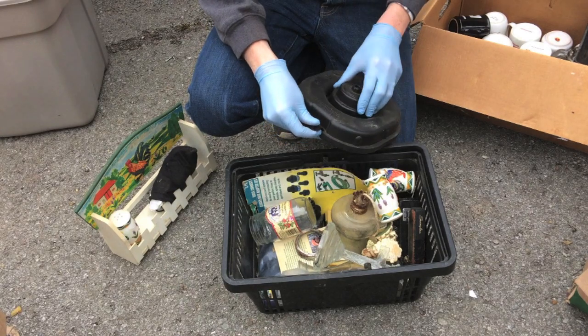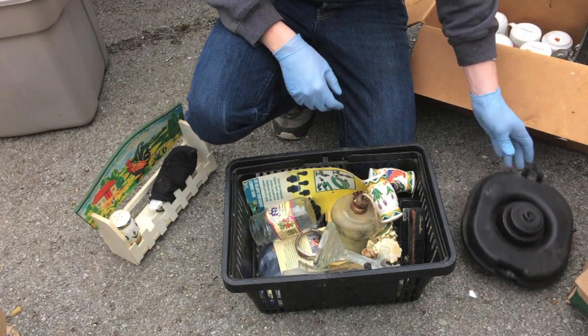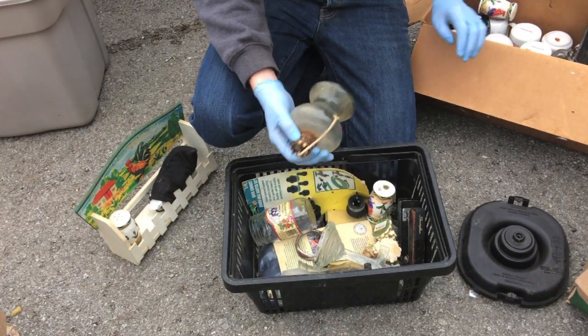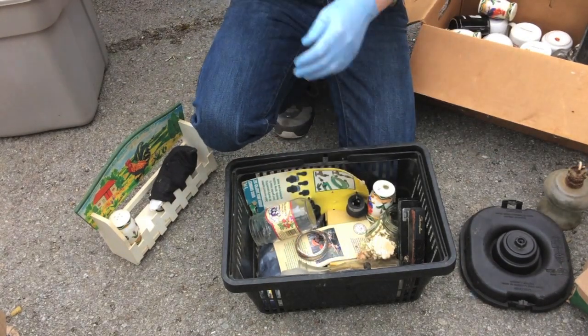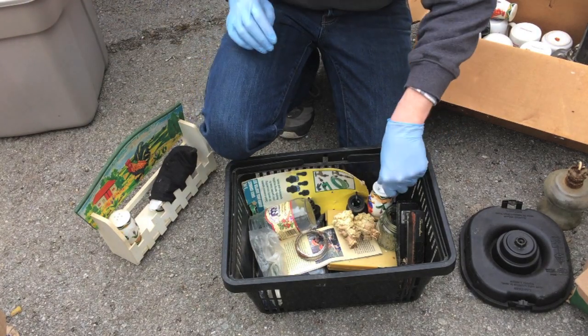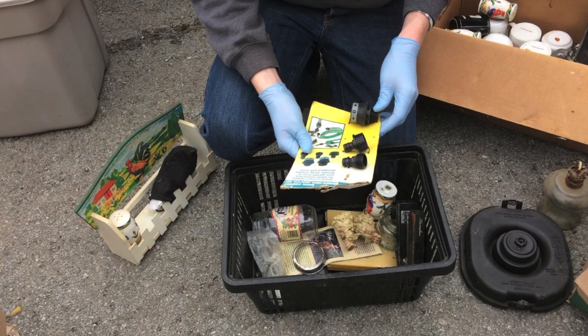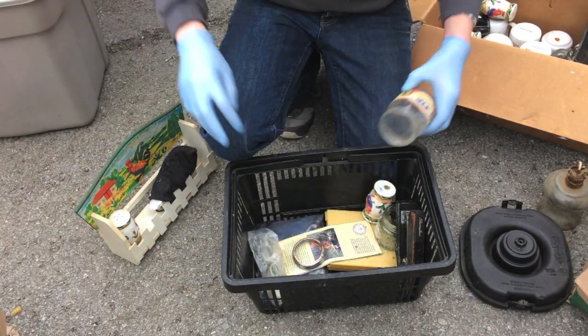This is for a lantern. It's the part of a lantern. Save that in case you find the other part. Battery's about today. We got 10% left. That's plenty. Save that. Save those.